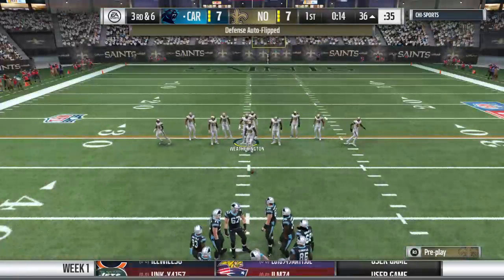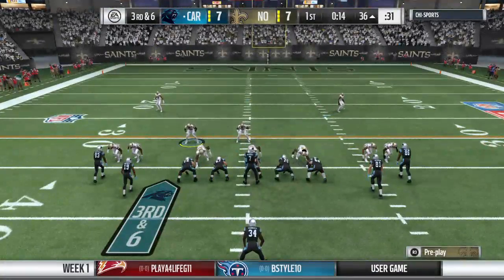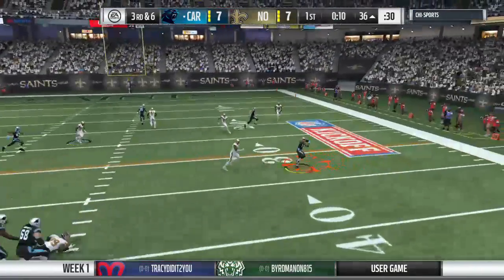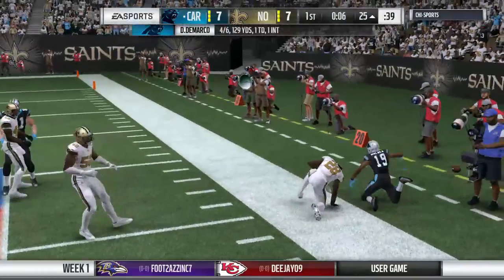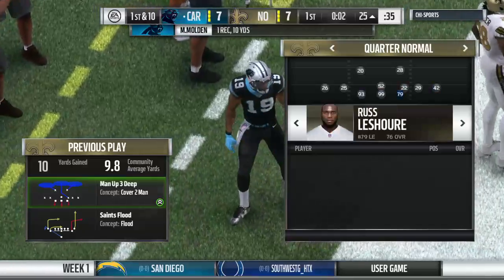They'll need to get it to the 30 for a first. This is 3rd down. He'll drop to throw. Throwing right, and that's complete. And he's able to get the first here as he's taken down at the 25.